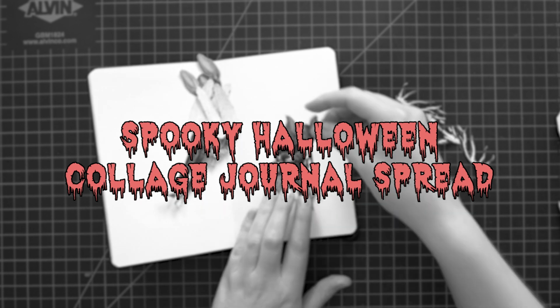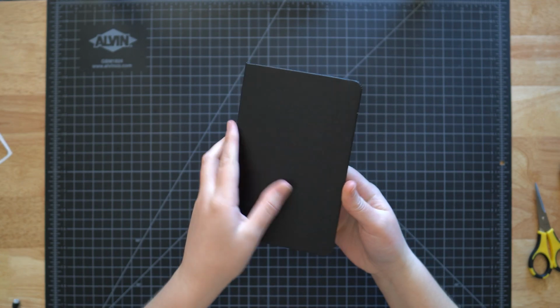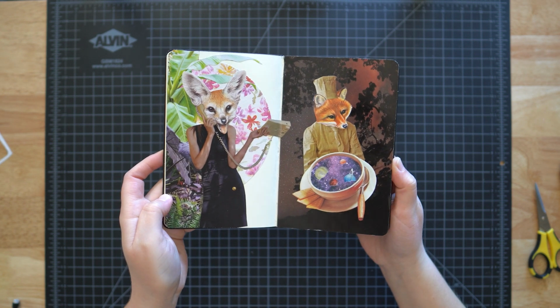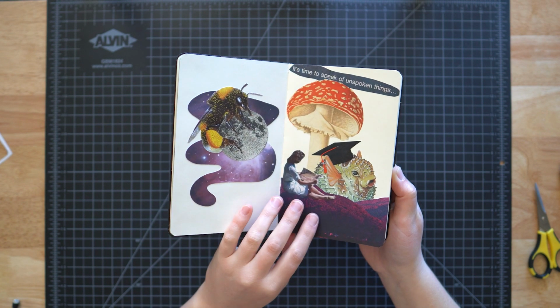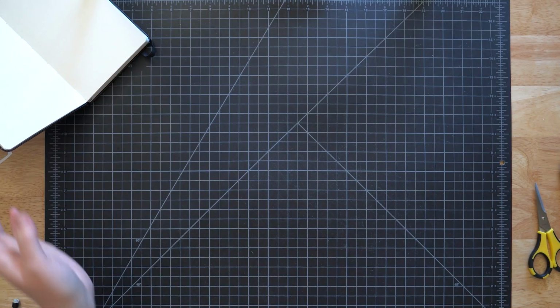I thought it'd be fun today if we worked on a new spread in my collage journal, but made it a little spooky, maybe a little Halloween related. So let's first take a quick look at the two spreads that I've done so far already in this journal. So we have our fox friends, one is ordering space soup from the other, and then we also have these two sort of weird space scene collages. And now we have our blank new page.